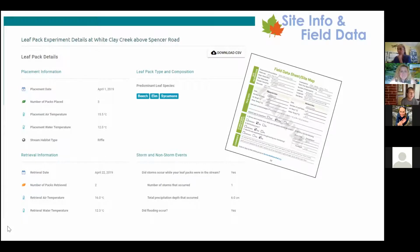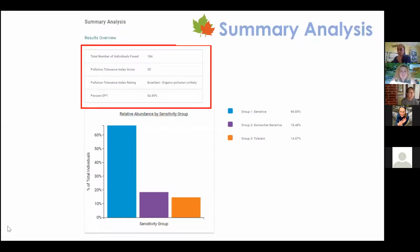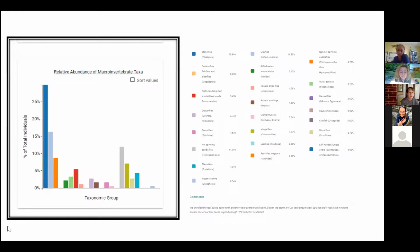And the data entry looks just like the data sheets. So you'll put in all the stuff from your field data sheet. You'll enter everything as is, all your storm events, if you had any, and all the macroinvertebrates that you found. And the data portal will also graph things for you, which is really great. So these are all those 3 sensitivity groups. And right away, you can see what your percentages are. It'll actually do some more basic calculations for you about the health of your river. And also we'll put all those different, what we call taxonomic groups, those individual kinds of macroinvertebrates, graphed all in one graph for you so you can see what you most have. So this is a great visual as well to keep track of your data.